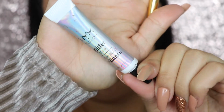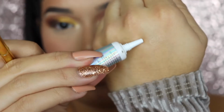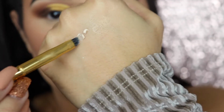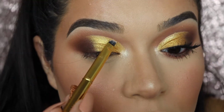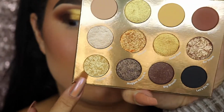Next, I'm going to go with the NYX Glitter Glue, and I'm going to place this on the back of my hand. I slowed this down. This isn't sped up for you guys, so you can see really well the amount that I'm using. I actually use a little bit too much, but I'm going to take a little angled brush and spread the product out, and then with this angled brush, I'm going to outline the tops of that cut crease, the edges of it, and then I'm going to go in with the shade Golden Touch.